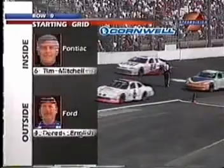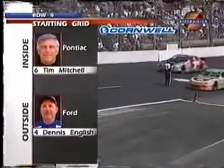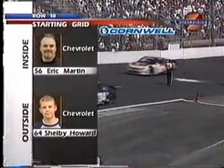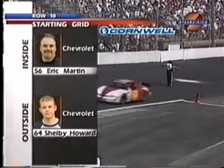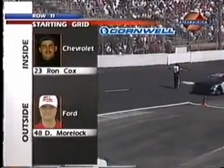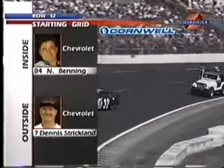And the 9th row shapes up like this. Tim Mitchell in car number 6. That's a Pontiac. Dennis English, the 4 car. He'll start at 18th spot here this weekend. The 10th row, the 56 of Eric Martin. That's a Chevrolet. And young Shelby Howard in a Chevrolet, car number 64. Inside row 11, Ron Cox driving the number 23 Hickson Construction Chevrolet. And Donnie Morlock next to him in a Ford.